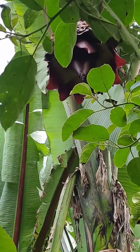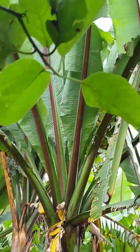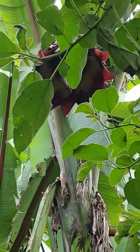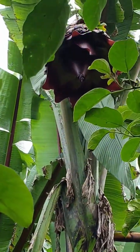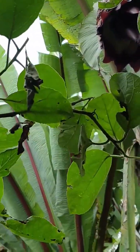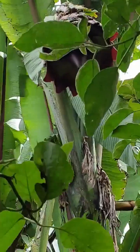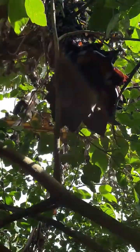This is a giant false banana tree. Lots of them. That's where they get the insect. It's ripe and ready. They're going to harvest it soon. It's huge. Another one here.